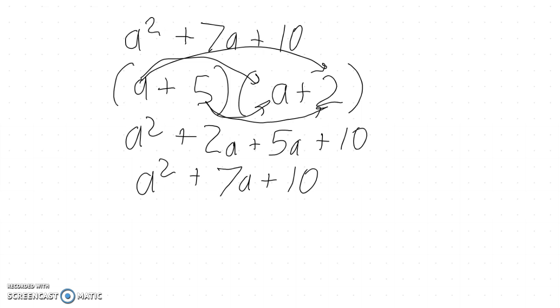Now, a lot of people ask, well, why focus on the last term? Why not focus on the middle term? It's because the last term is going to have fewer choices. If I think about what numbers multiply out to 10, I have 5 and 2, and I have 10 and 1, and that's basically it.